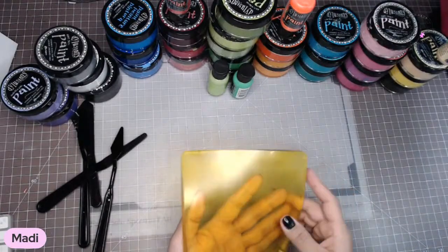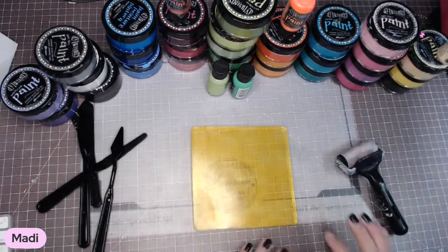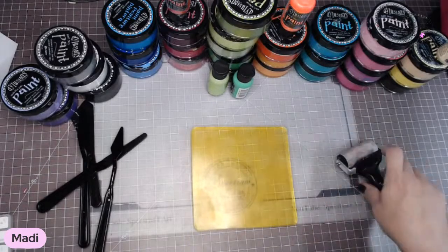You're going to need your gel plate. What else are we going to need? We're going to need a brayer. Get your brayer. What else do we need? We need a cover. We need a mat. Let's cover our workspace. So we'll get our mat.